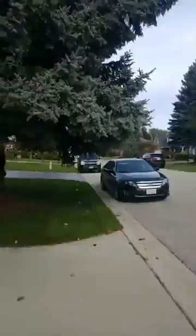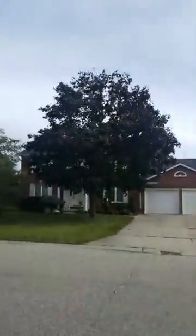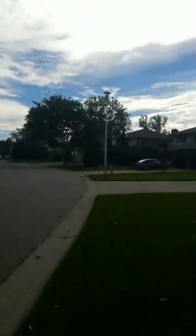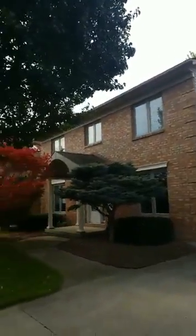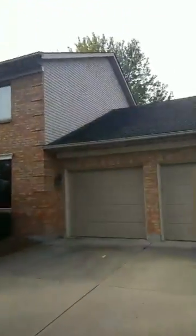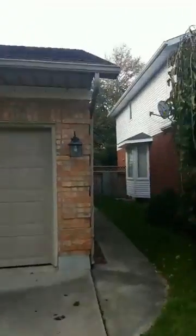So where we are today is in Twin Lakes in Sarnia, Lambton, and we are at 802 Esser Crescent. Beautiful neighborhood. This is a lovely big two-story as well. So let me just switch the camera around here really quickly so you can see the neighborhood here. Beautiful neighborhood. And here we go. It's a large two-story home. I'll give you a quick look at the backyard as well.